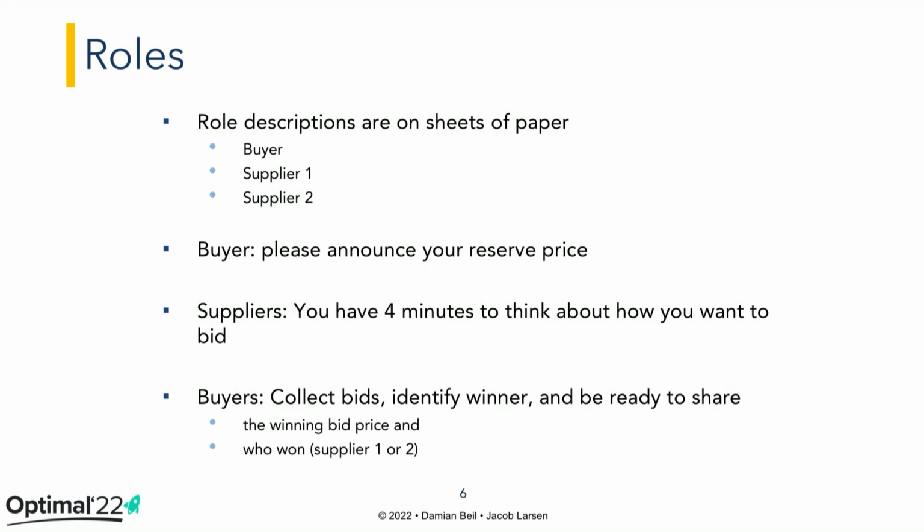Should we start over here? Sure. All right, so what we're going to do is ask the buyer to tell us what was the winning bid and who won. So we'll start over here. $12? Supplier one, okay.